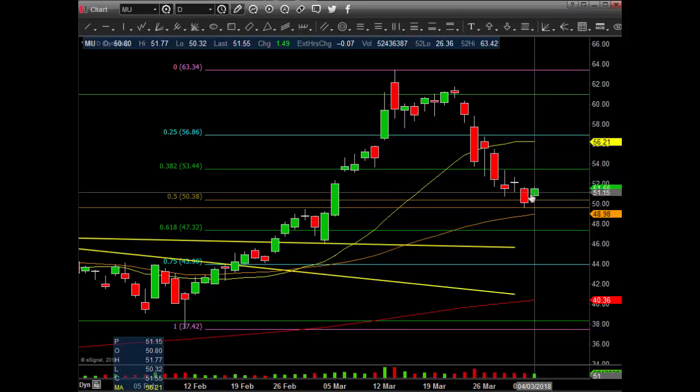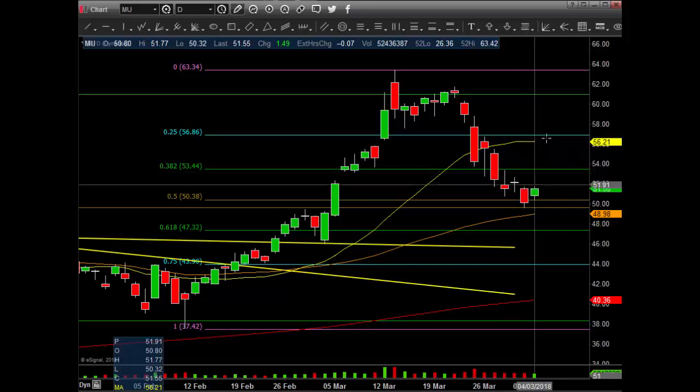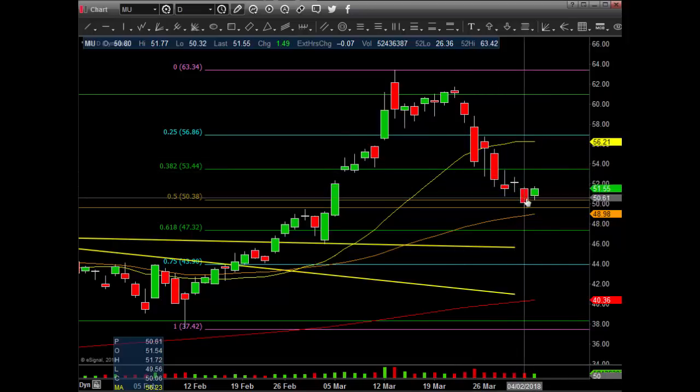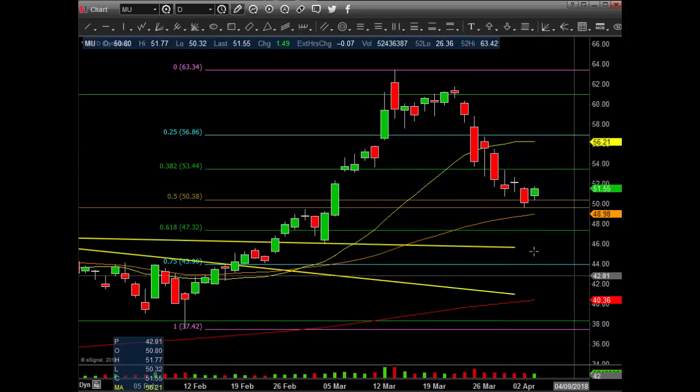I've got to see some follow through before I would jump on long or buy some calls to hedge against my short shares position. But again, we covered half right here yesterday. Yesterday it was. And let's see what happened. I hope we get the retrace. I'm going to reload and do it again.